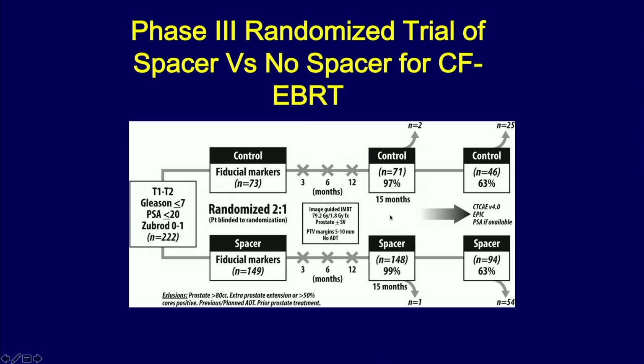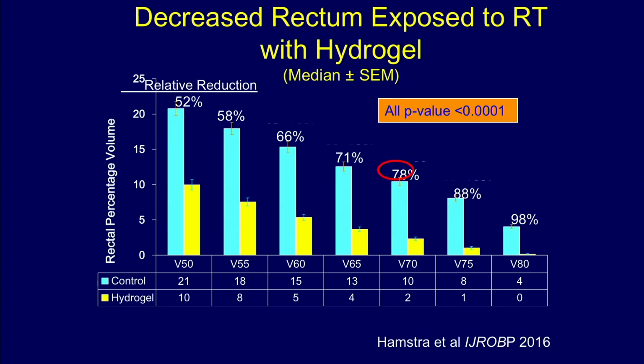A randomized trial was performed in the US, and the longer-term outcomes have been reported by Dan Hamstra. This was a 2-to-1 randomization where patients were treated with conventionally fractionated external beam radiation therapy. Some were treated with just fiducial markers. This was a blinded study. And some were treated with the fiducial markers in place, and at that same time of the placement, a spacer hydrogel was inserted. With this 2-to-1 randomization, patients were followed with quality of life assessments, assessing bowel and urinary-related toxicity, and sexual morbidity.